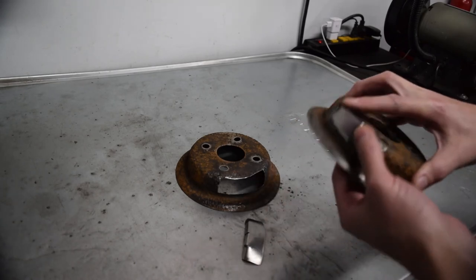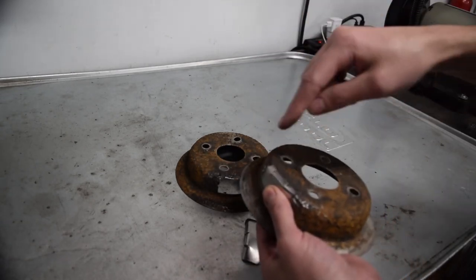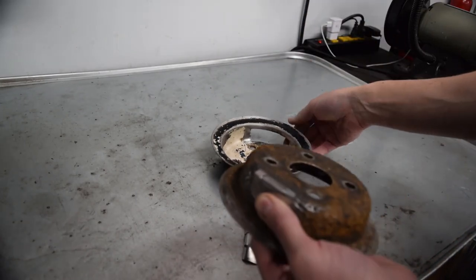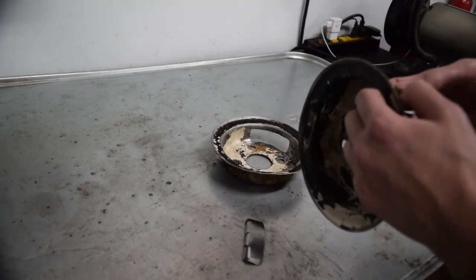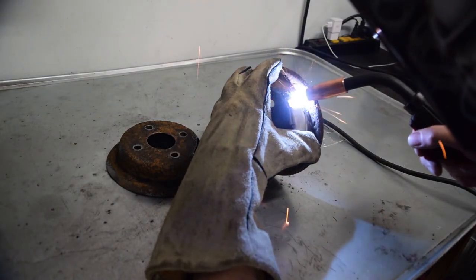So the plan right now is to tack in the flat portions and get it all nice and in place, and then from there finish up this rounded edge, because I can't have this material overlapping. Otherwise the two halves of the rims won't seat fully. So I do have to actually get them fairly flush with the rest of the material. So really not too bad, I don't think. Like I said, I've never done this before, so this is all guesswork.